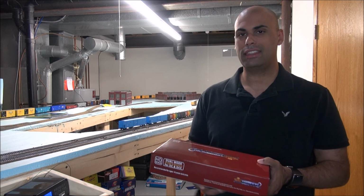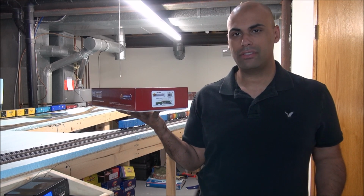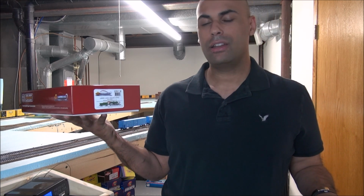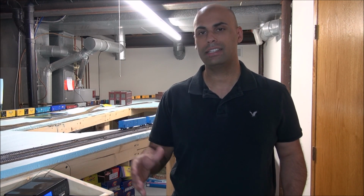So we'll take a look at this steam locomotive. And for you modern excursion folks, this really strikes a tone. There's also lots of other availability of the Light Mikado 282 steam locomotive in different schemes. So with that said, let's take a look at this scheme and see what Broadway Limited offers us in this Light Mikado 282. Let's get started.